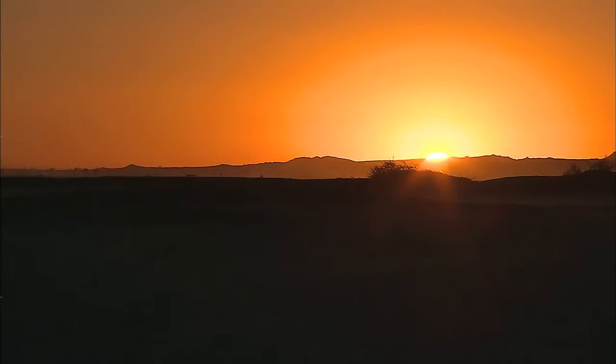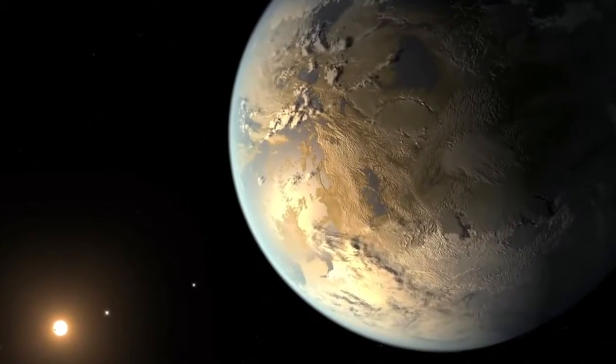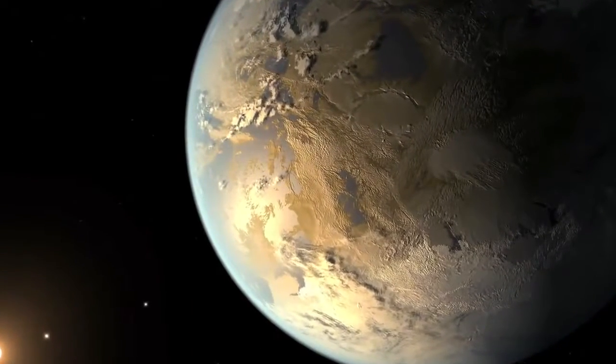On the surface of Kepler 186f, the brightness of its star at high noon is only as bright as our Sun appears to us about an hour before sunset. Scientists believe Kepler 186f is likely to be a rocky world, but are unable to confirm its mass and density.